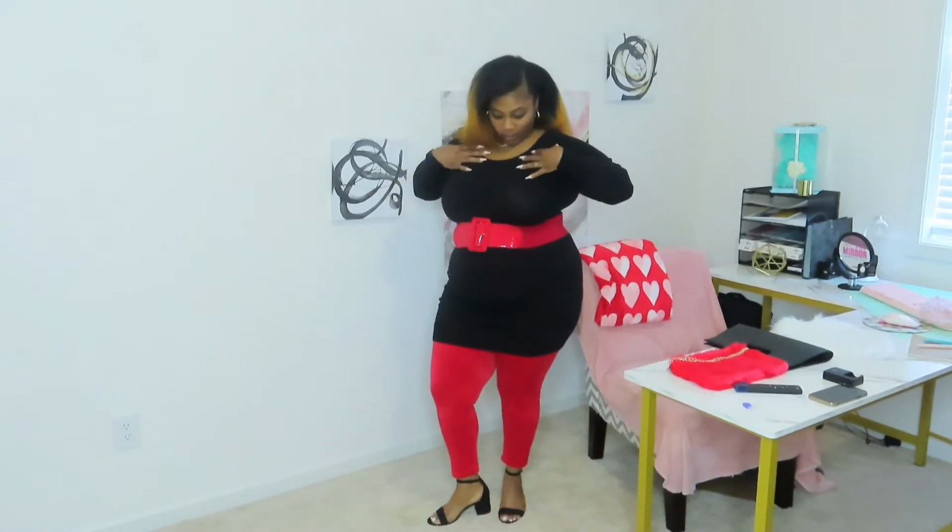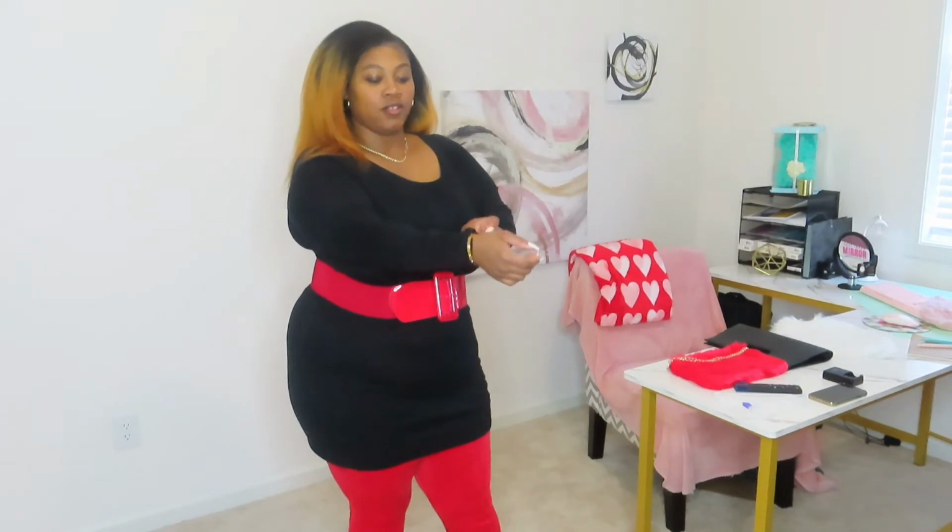Let's get into this next look. All right, here is another look. Beautiful, cute red leggings. Same black heels with a little bit over the size sweater shirt. Same red belt. Same jewelry. You really can't see the bracelet unless I go like this.